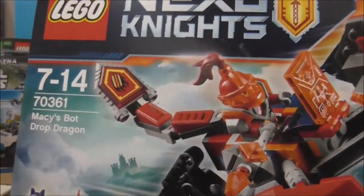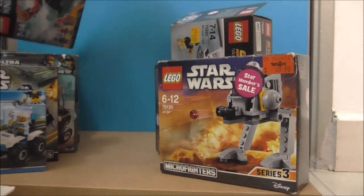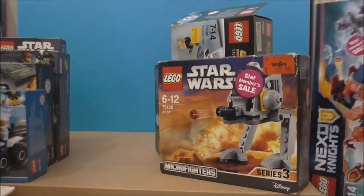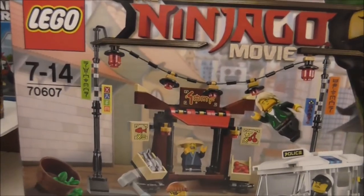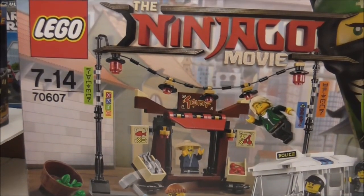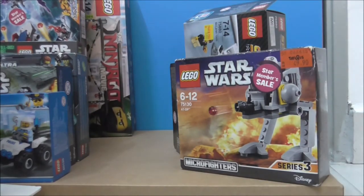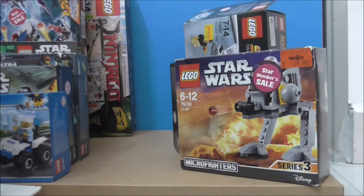And Lego Nexo Knights Macy's Bot Drop Dragon. And yeah, it's also at a 40% discount. For some reason, all the Nexo Knights sets are on sale, but I guess that's great. So I got this Lego Ninjago Movie set, Ninjago City Chase, I believe that's what it's called. It's a really great set, great price. And I just didn't get the cheapest set in the whole series, which is the Spinjitzu training set.